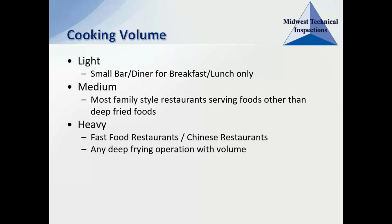So a light is going to be something that's serving a limited amount of food, or the types of cooking that they're doing is going to be low volume for grease production. So maybe a lot of baking or things like that, where there's going to be smaller amounts of grease vapor. So it's typically going to be something that has a limited menu or a limited time frame. So maybe they only cook a couple days a week, or maybe they only cook breakfast or maybe breakfast and lunch. Dinner tends to be the heavier grease production. So if we don't see any of that dinner, then it's a good chance that it's going to be in that light cooking volume category.